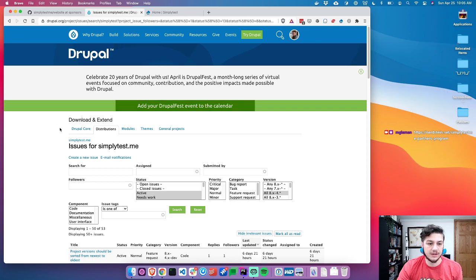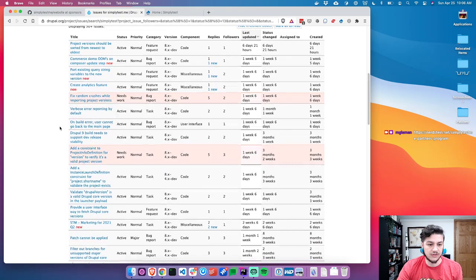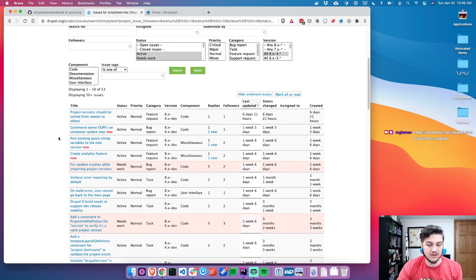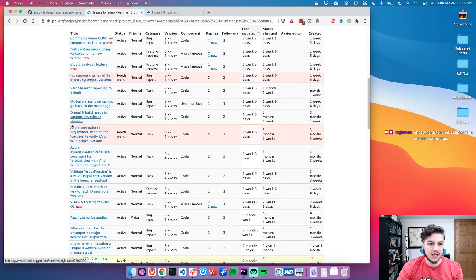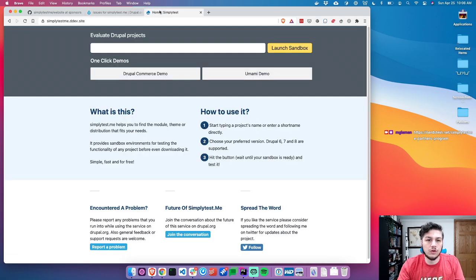All right, now that that's done, I didn't have a set list of issues to go through. We do have some various things in here, but a lot of these can be tied to nice to haves, like instance launch definition constraint for this. That's validation. That's not really a beta blocker. That might be a release blocker or a nice to have after the release. So the thing I'm going to work on is testing.